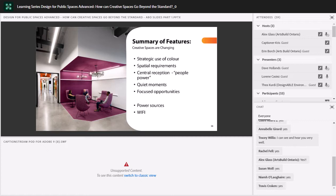So the idea of creative spaces is changing. For this particular project, we continue to use the strategic use of color. We managed and balanced the idea of spatial requirements and the challenges between open spaces for wayfinding and sound attenuation.